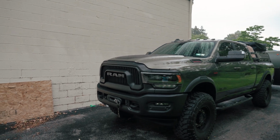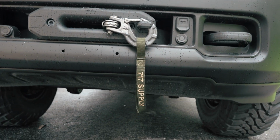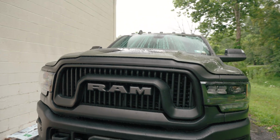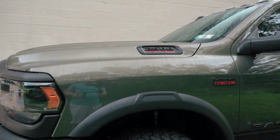Doing a quick tour here of the Power Wagon before it goes to its new owner. We have the custom 717 supply strap up front here. And it's a little dirty, it just rained obviously, so we're going to get it nice and detailed up for you before we actually give it to you.